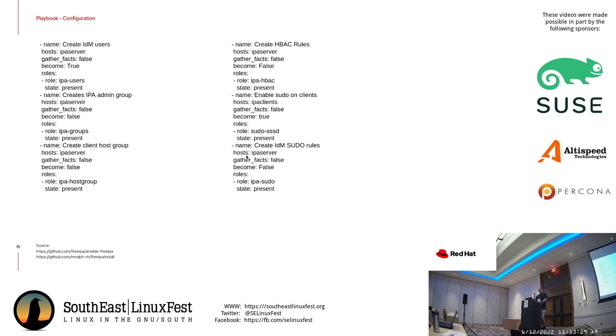Next, we come down to the actual configuration portion of the playbook. I'm creating the users. I'm not gathering facts with all of these because if anyone knows Ansible, the facts are already there. I'm creating the admin group, which actually the user group's in there too. Like I said, I've made some changes to this even up to this morning. Then I'm going to create the group roles, the host group, HBAC rules, sudo on the clients, and then the actual sudo rules themselves.